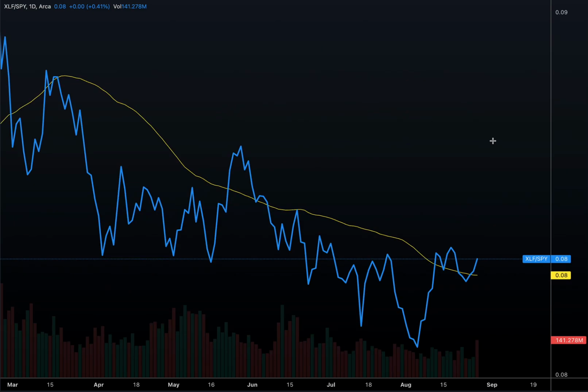Next up, we've got the XLF financials ratio. This one's actually holding up okay, given everything that we've seen thus far. You'll notice that it's really sideways in this range instead of falling apart on the Friday session. And even then, it's put in already this V-shaped bottom off of the most recent low of early August, which again is on a relative basis a better look than what we've seen in some of those deteriorations in the XLK and XLV notably.